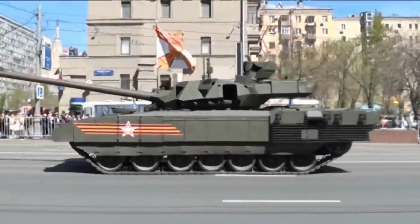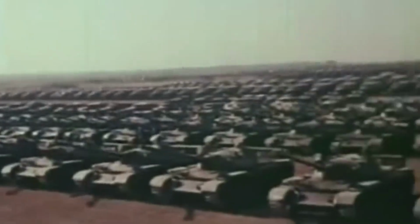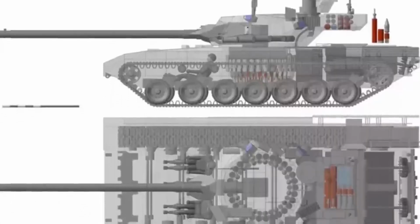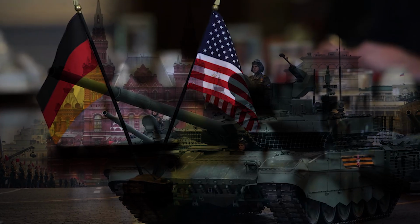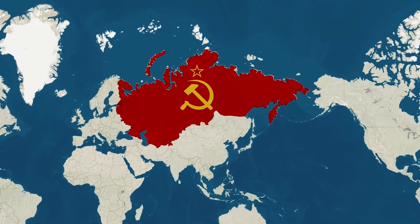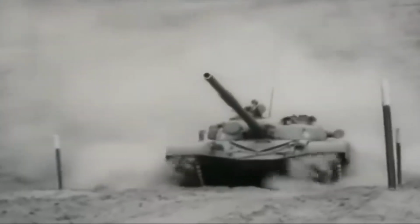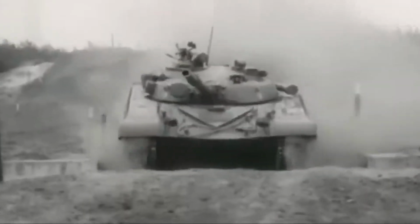Let's talk about the T-14's uncrewed turret. It's a total game changer. It's the first battle tank to ever roll out with this mind-blowing feature. Sure, other big players like Germany and the US flirted with the idea, but Russia is the only one who actually made it happen. Now, ditching the crew from the turret isn't just a flashy move, it's smart.